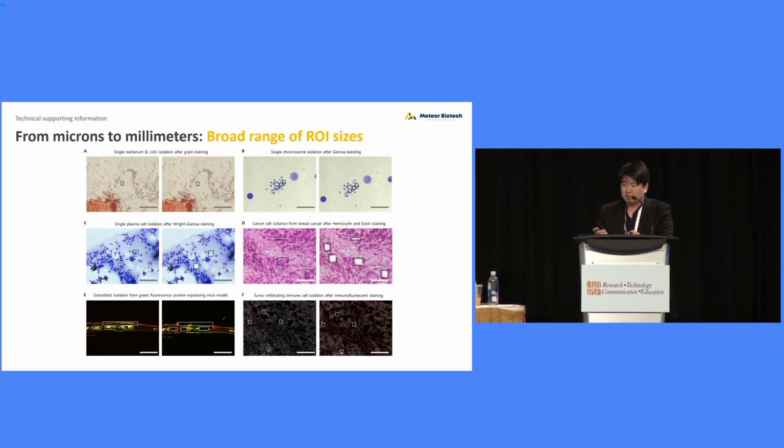So this is the resolution of our technology. We are able to isolate a single E. coli, as you can see in A. We also have cases where we isolate a single chromosome in Giemsa banding, and as you saw in the video, we are also able to isolate single cells and fibrous or rigid regions like the femur. It is also a very useful tool when you're looking for very rare cells that can be lost in normal cell sorting applications.